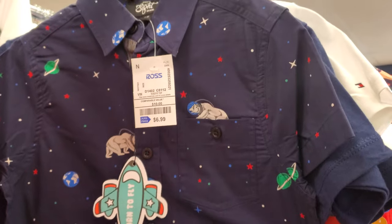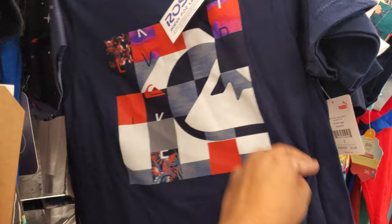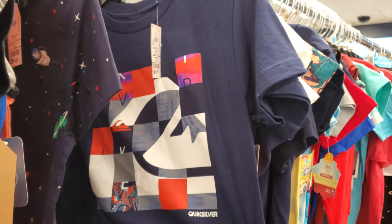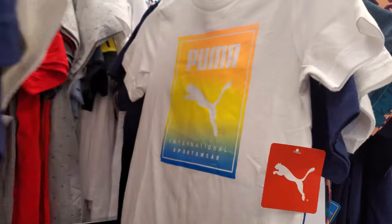Look at this one. It's like a polar bear in space for 7. Quicksilver, that's $5.99. That's actually kind of cute. Really decent. Nice button-up one. Nike, if you trust them, wearing white.